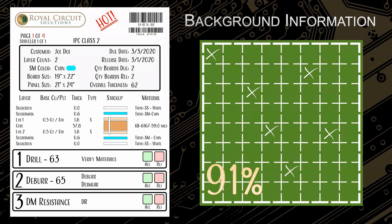And so a traveler is basically the instruction manual, if you will, that we create for every order that comes through our shop. And once we figure out the exact approach we want to take to build your board, these are printed out and given to the production floor. And each traveler has its own custom instructions based on your design. These travelers can be anywhere from 2 pages to 20 pages long, depending on your technology.